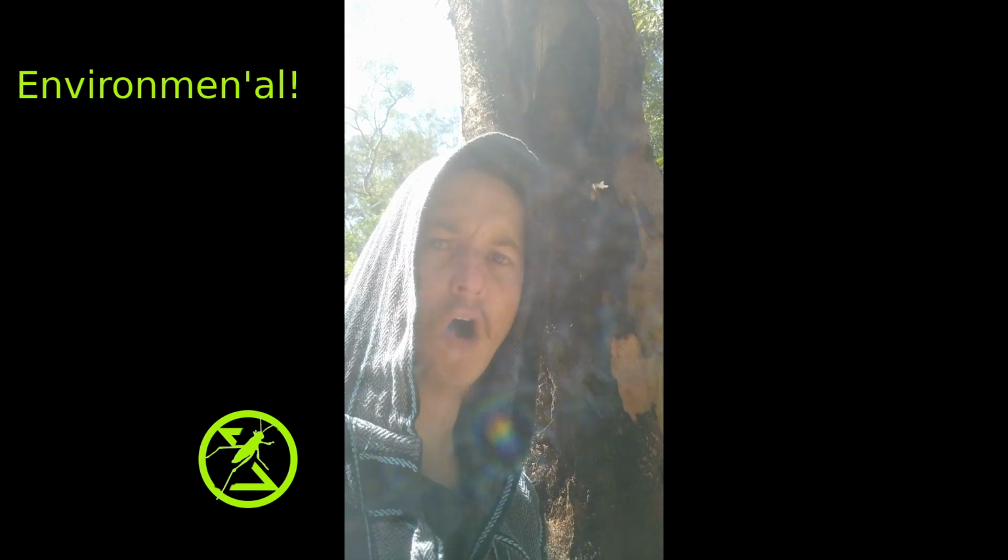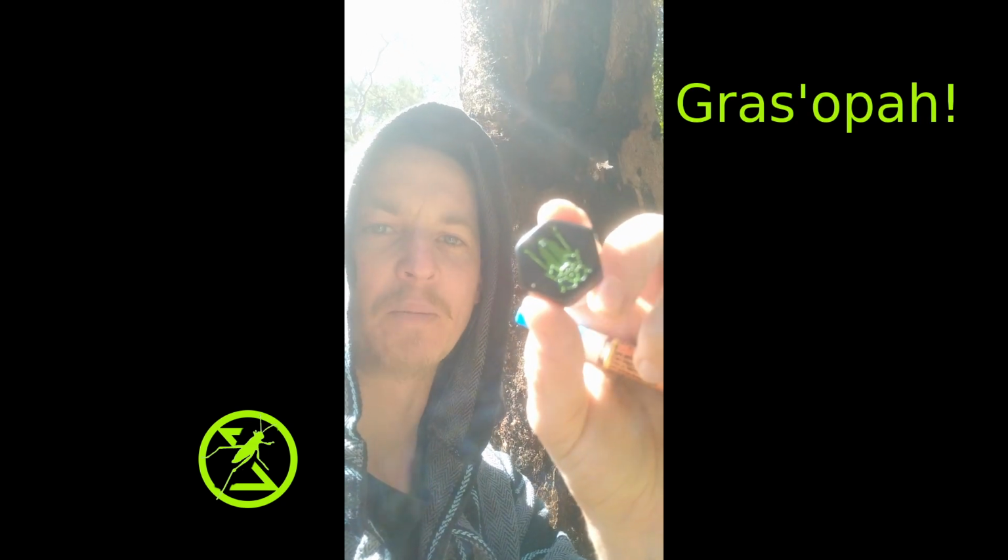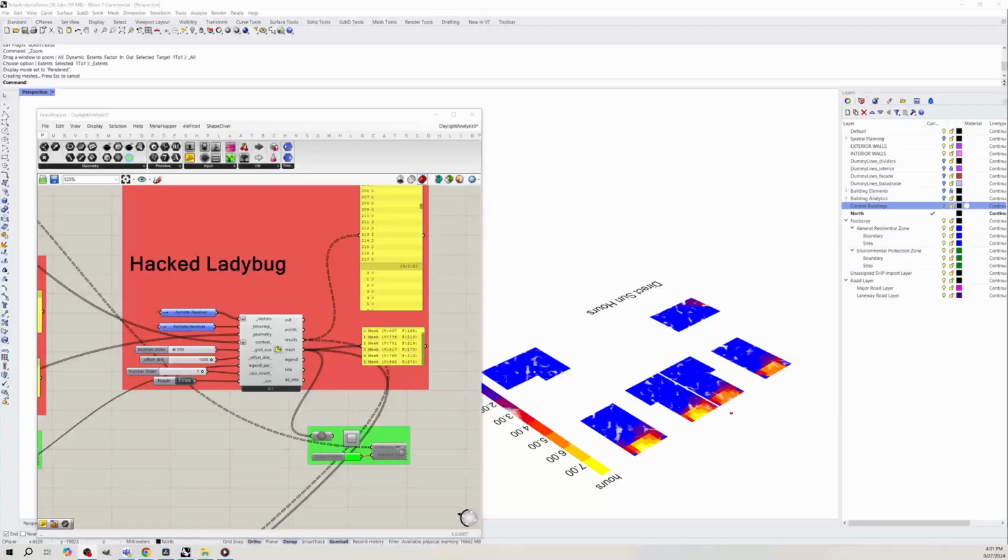Hello, I'm an environmental activist and I'm going to be gluing this Grasshopper to this data tree until somebody gives Mike a job in sustainability.